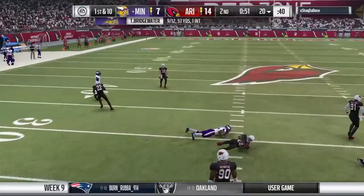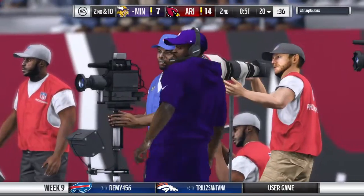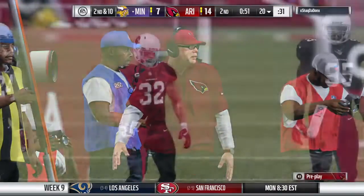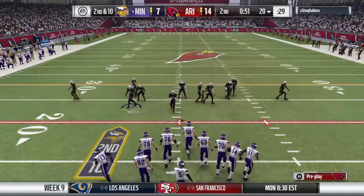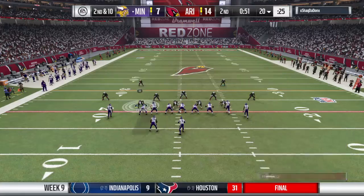Bridgewater, and incomplete, a drop there in the middle third of the field. That'll bring up second down. That was a classic example of trying to run with the ball without securing the catch. He was thinking about those yards after catch instead of making the catch first and then taking off.